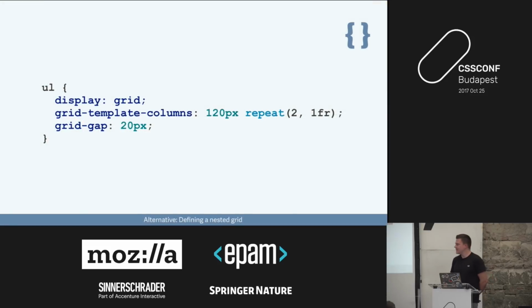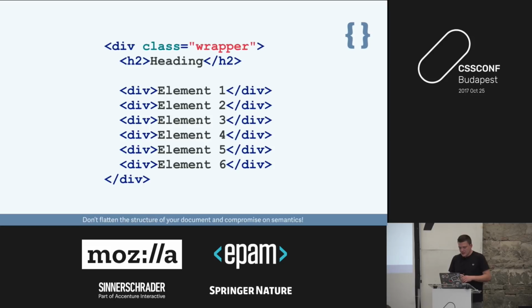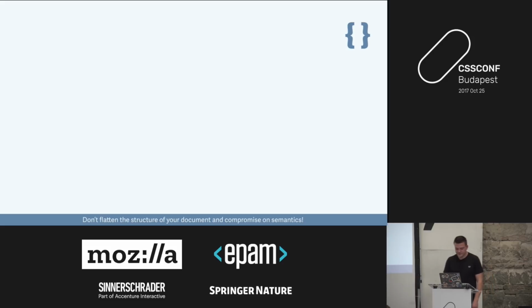So what you ultimately have to do is to define another grid in this unordered list. So again, display grid, 3 columns, and gap. I know that's not cool, but it's something. Since the unordered list has the same width as the container, you can make it span all 3 columns and just inherit all the properties. So you can inherit all the display properties. It's a little nicer, yeah. Whatever it is you do, don't flatten the structure. Don't do that.